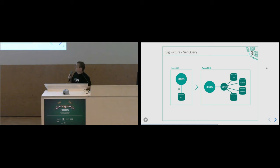You might also be able to talk to GraphDB or Mongo or Elasticsearch or any other data store that you might want, including public data sources like PubMed or something like that. They have a query interface. You can write a plugin for Query Arrow. iRODS can use that and support queries into these different arrays of things.